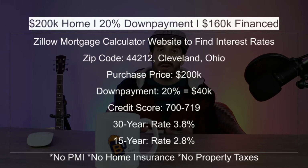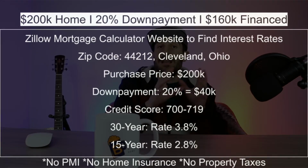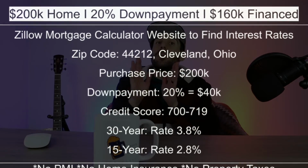We're going to go with a $200,000 home. We are going to go with a 20% down payment. So that's going to be $40,000, which means we are going to finance $160,000. We're going to do a 15-year. We're going to do a 30-year. We're going to see what happens.